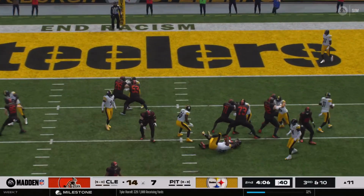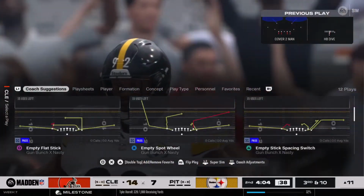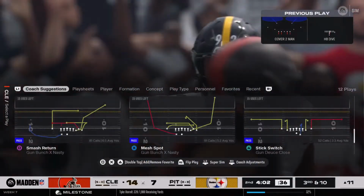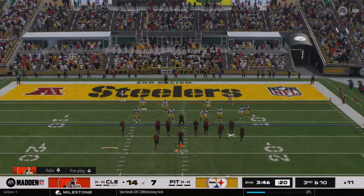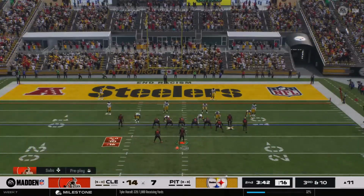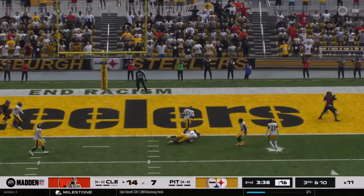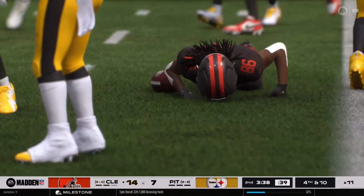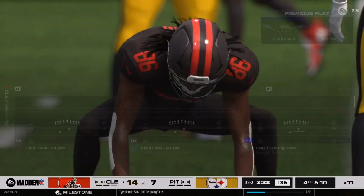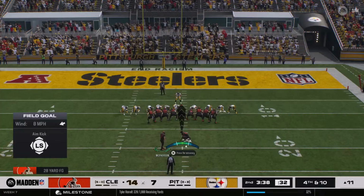Once again, it's Pacheco. Trying to find some place to go, but nothing developing. Tackled behind the line. It's a loss of 1. And it's 3rd down. On 3rd down, they'll throw from the gun. This one broken up. It's incomplete. Good job separating the receiver from the ball, and it is 4th down.